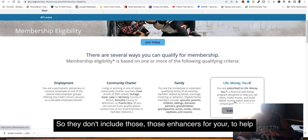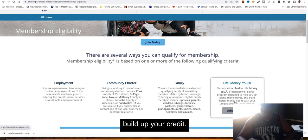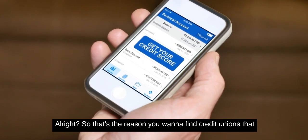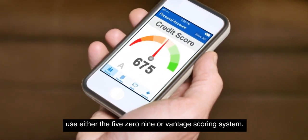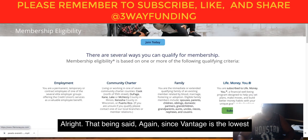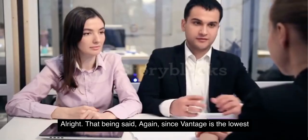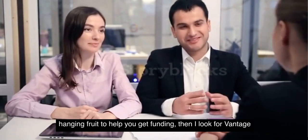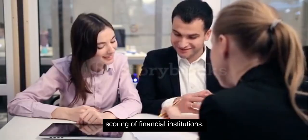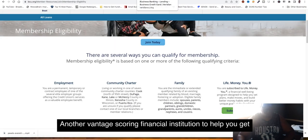So they don't include those enhancers to help build up your credit, all right? So that's the reason you want to find credit unions that use either FICO 9 or Vantage scoring system, all right? That being said, again, since Vantage is the lowest hanging fruit to help you get funding, then I look for Vantage scoring financial institutions.